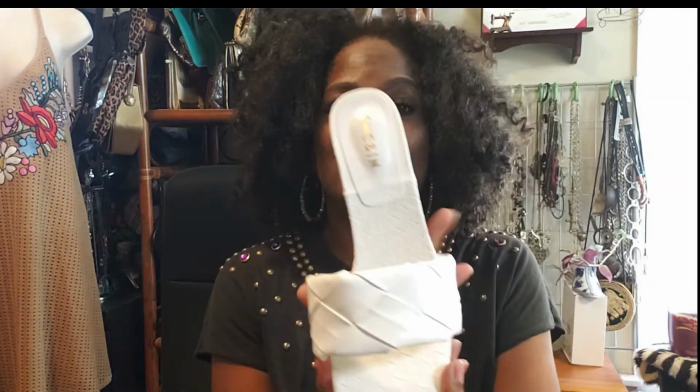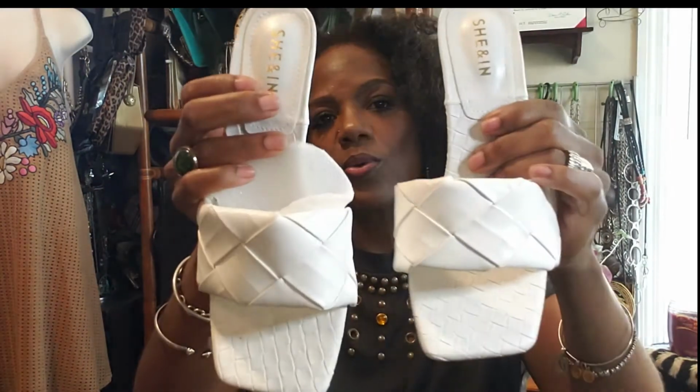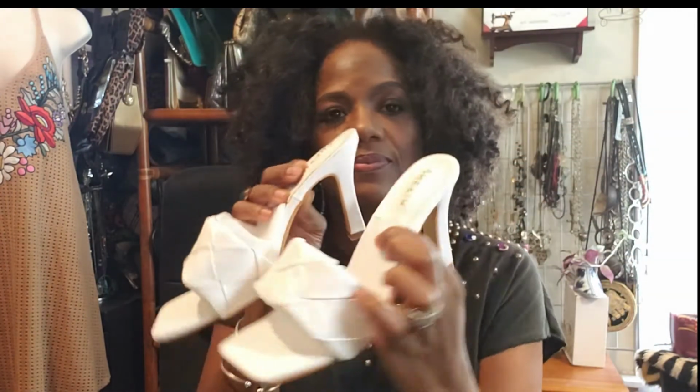I haven't worn these yet, but I figured I would get them before the summer goes out. I wanted a pair of white mules, but these are really comfortable. Don't know what they're like after I wear them a while, but I tried them on, walked around in the house with them, and they were very comfortable. The height is at a height where it's not really uncomfortable to wear. These are so, so gorgeous. Love these.